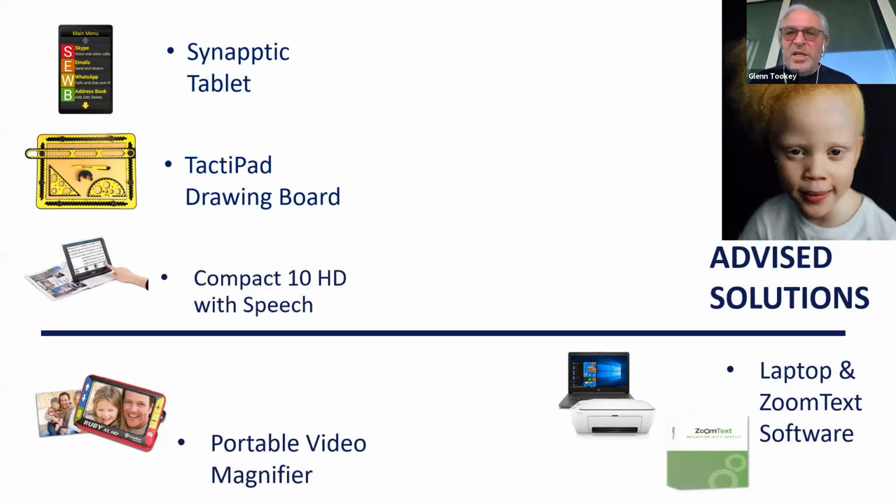But yes, there are long distance solutions for use in class that are portable, can be moved between classrooms and plugged into a computer or used standalone.